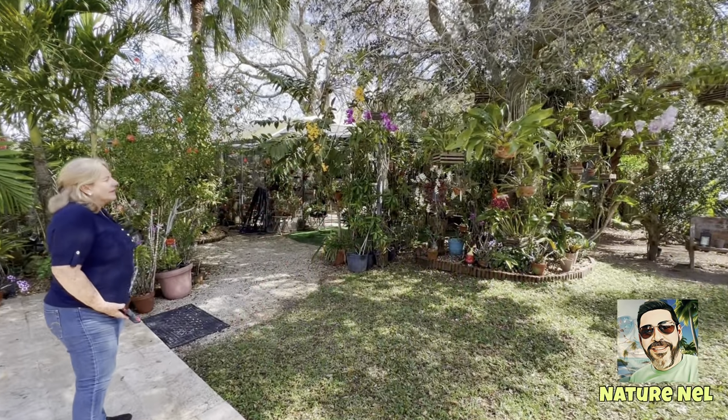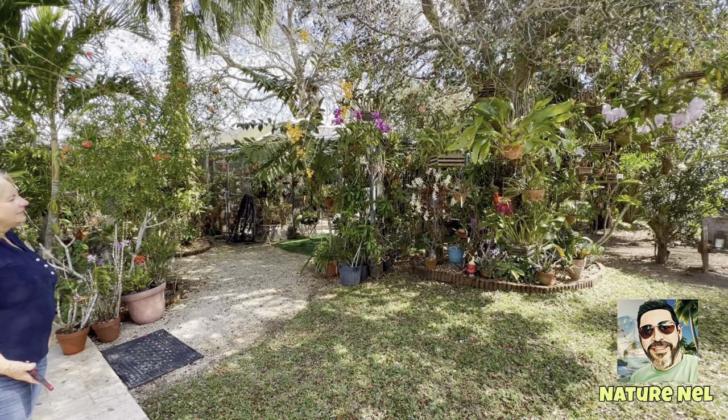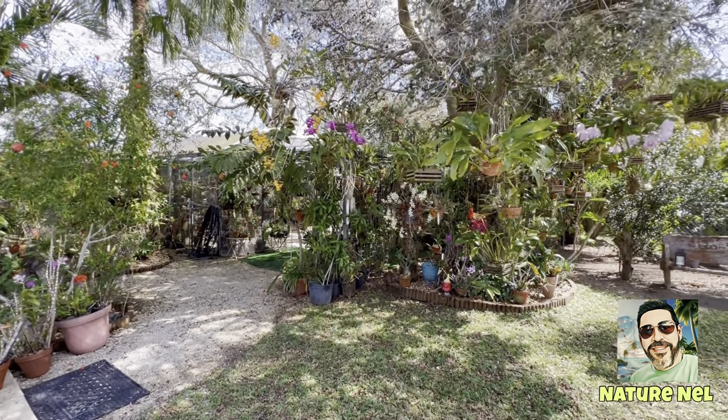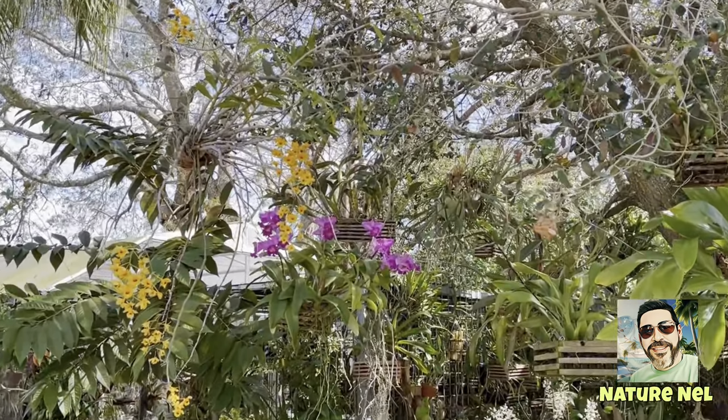All right, my friends, let's start right here in the beginning of where she has her shade house. We can go around. We'll do the same probably tour that we did before. But before we start, look up here and look at all these beautiful specimens.